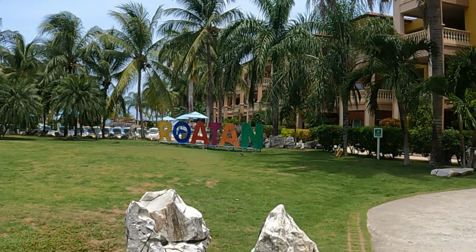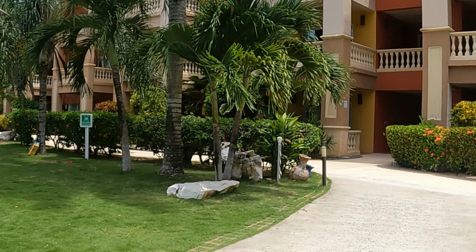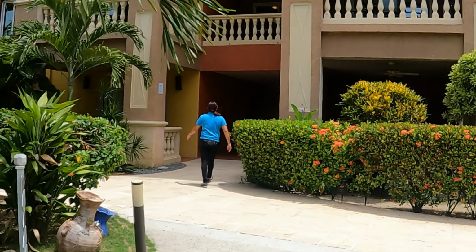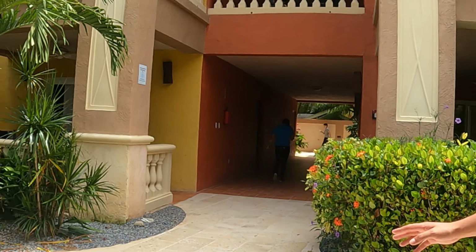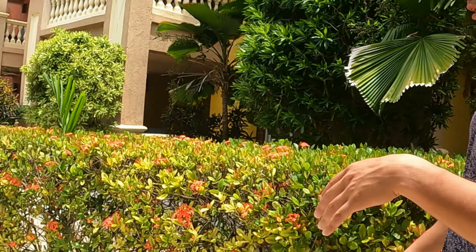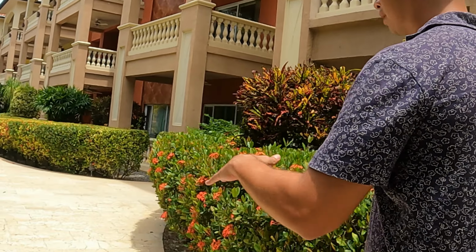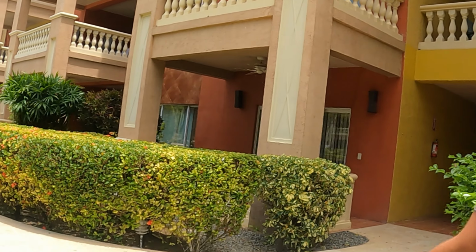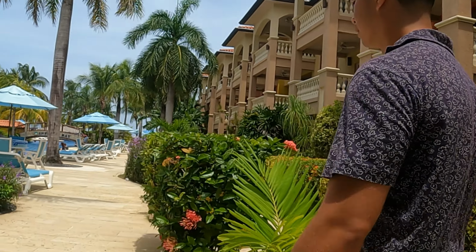A lot of people own some of these condos, whether they're timeshare or owned completely. Some will come only during the winter, be here for a number of months, and then leave, and property management rents them out. The property management keeps about 20% of the earnings, and the rest is for the owner. These condos rent out for $250 minimum a night.